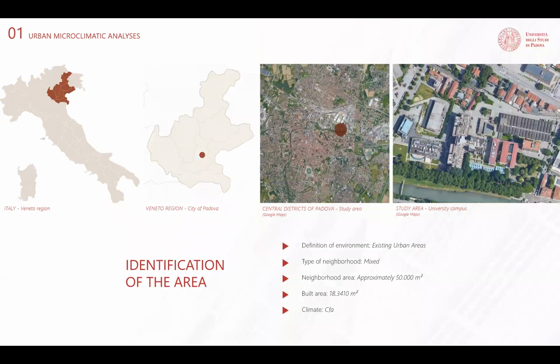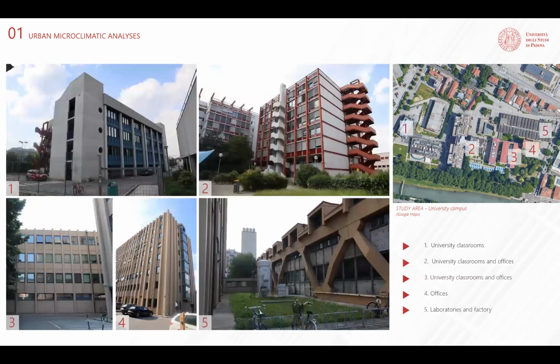In fact, a case study was chosen in which to test and develop all this methodology. Padua is located in the northeast part of Italy, in the Veneto region. Due to global warming and climate change, temperatures are changing and the climate maps are being altered, bringing local conditions and temperatures near to the Mediterranean climate, characterized by very hot summers and not too cold winters. The area belongs to the University of Padua, and it covers a very large surface of about 50,000 square meters. Here there are mainly buildings used as student classrooms, offices, laboratories, and also the university canteen with all the outdoor spaces.